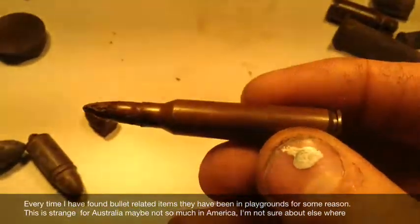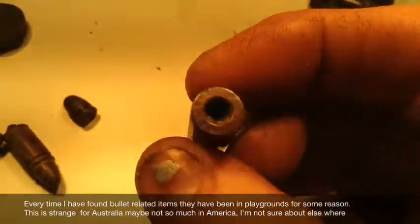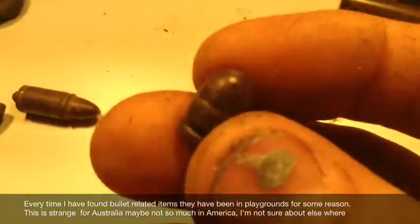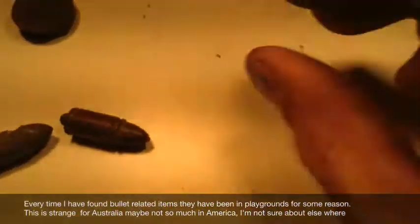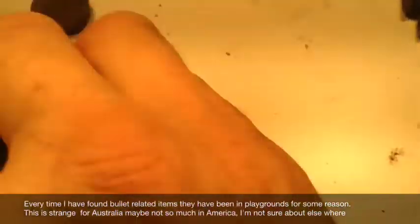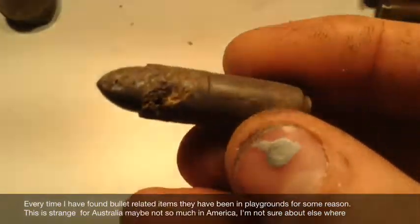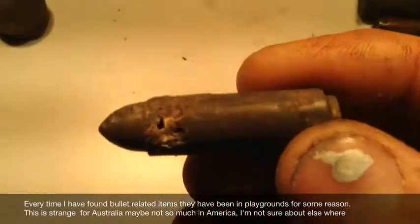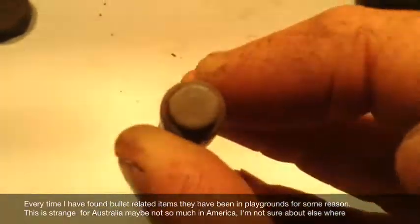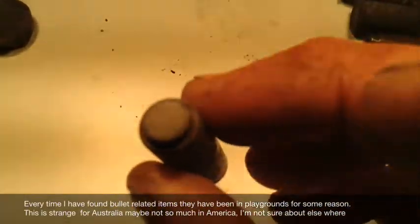Found this one. I don't know what that is. I think it's a machine gun bullet. I don't know. It hasn't got a primer. This kind of a bullet head. This is actually a necklace bullet. And this one I found under the oak tree as well with that Mason medallion. Very interesting. I don't even know what that is.